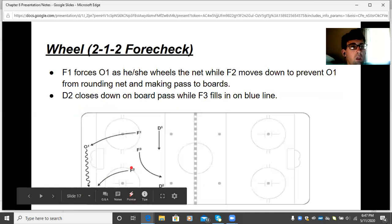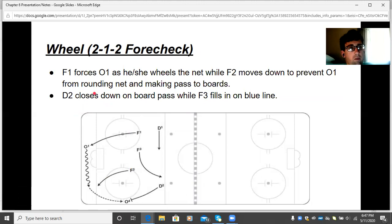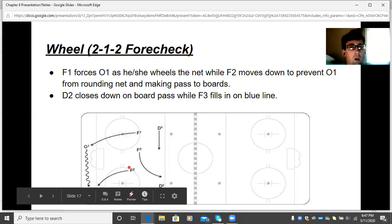First forechecker forces offensive one right here as he or she wheels the net. The second forechecker moves down to prevent offensive one from rounding the net and making a pass to the boards.